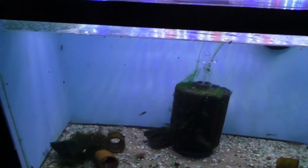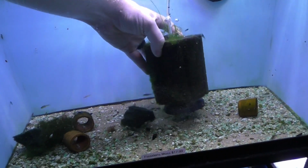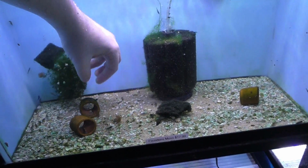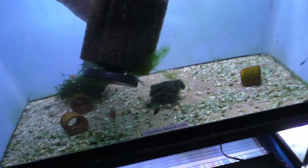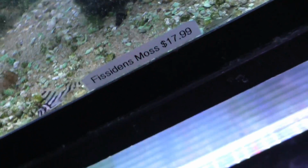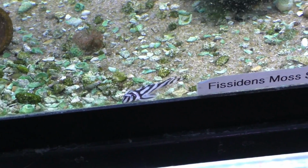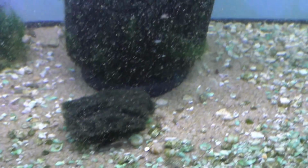But let me get my hand in there and, there we go. So a little zebra pleco. Let's see if I can get him to come out here so you guys can see it. I won't say we normally have it in stock, but we have them in stock quite often. This is the last one we have left. We were able to sell the ones we got for $150 a piece. And just like that, he's gone. So we'll move on.